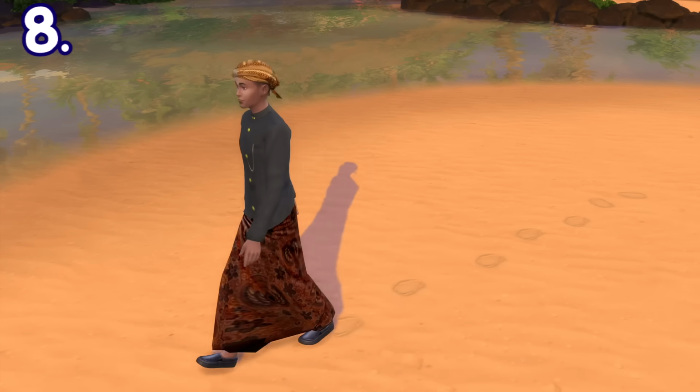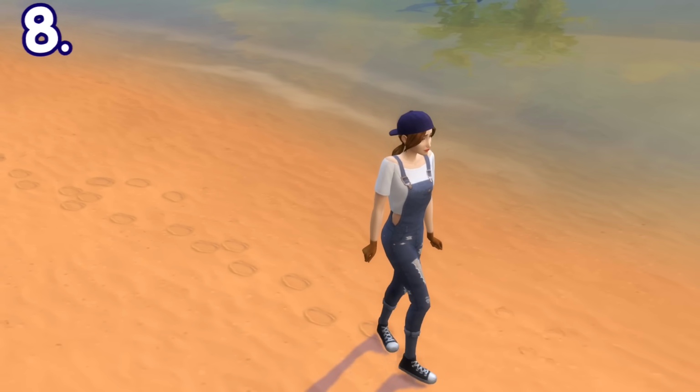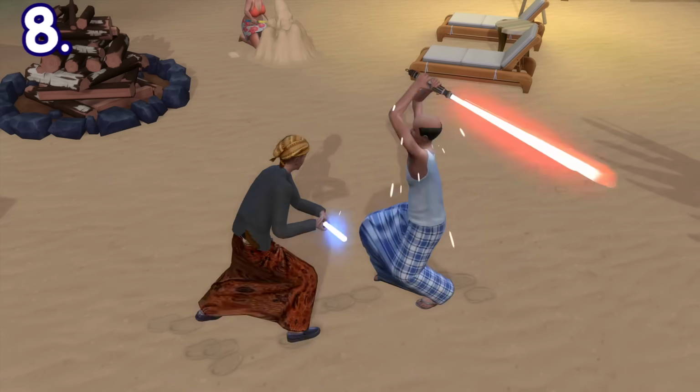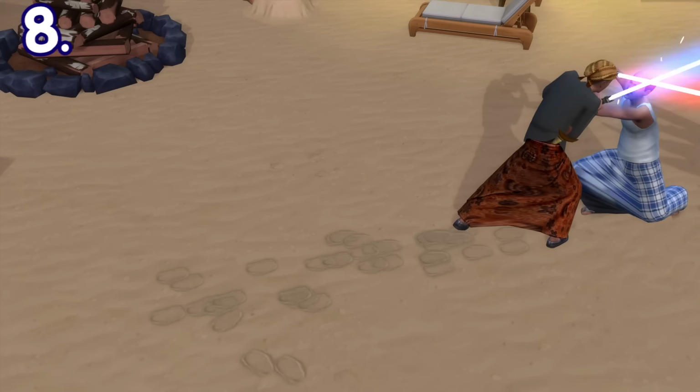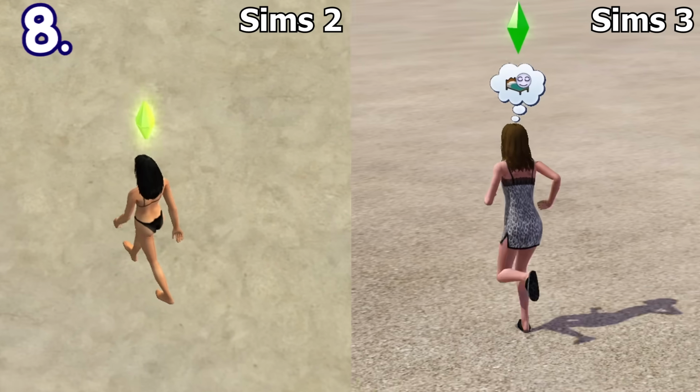When Sims are walking on a sandy surface, you can see their footprints on the sand. The same goes for pets. And it doesn't even happen only when you're walking, but also all actions that involve a lot of feet movement. This isn't a thing in The Sims 2 and The Sims 3.